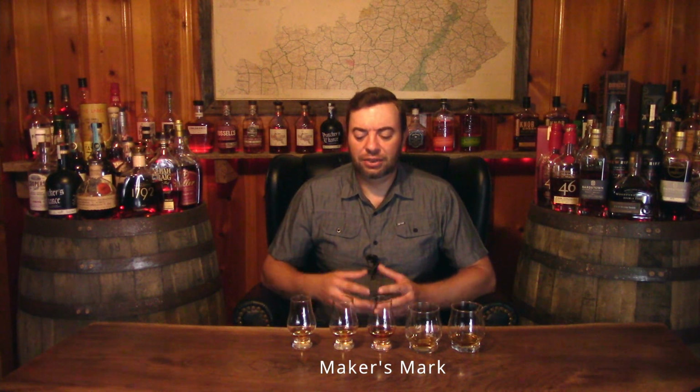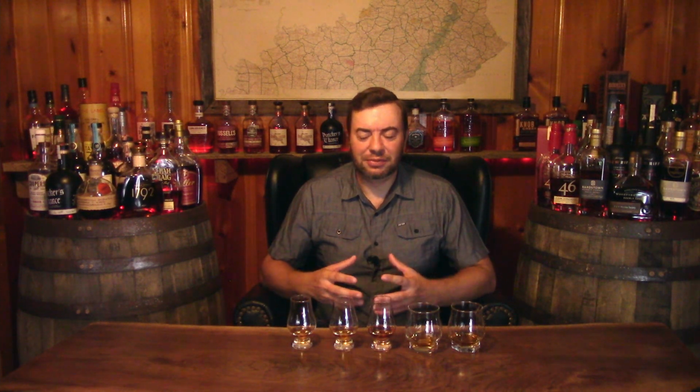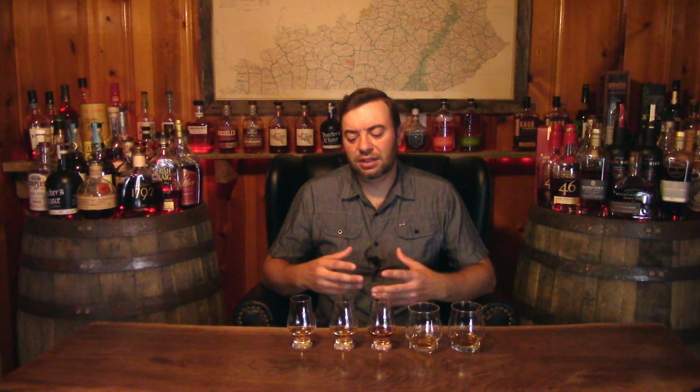Glass 2. Okay, so like the nose, unfortunately the palate's also fairly light. You do get some cherry note and some cinnamon in there, maybe some light sourness from the barrel, and then just hints of maybe like a white pepper on the finish, and then also some cinnamon spice. Not bad, just kind of neutral on that one. It's just not a whole lot going on in that glass.